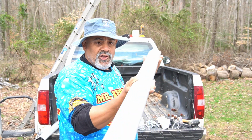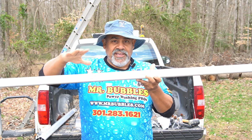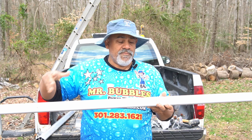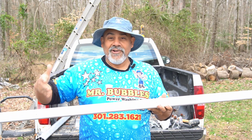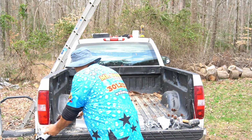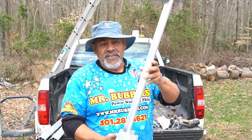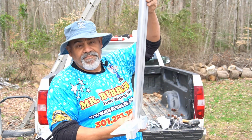So two beams look like this, and this is the beam where the ladder is going to sit. And of course, guys, this is a step-by-step tutorial on how to install a ladder rack on a truck. So I'm going to show you step by step, okay? You have two of those beams, and then you're going to see these beams right here. These are your footers, guys. You see that? They look like a big letter L.